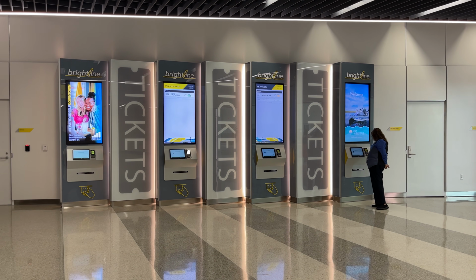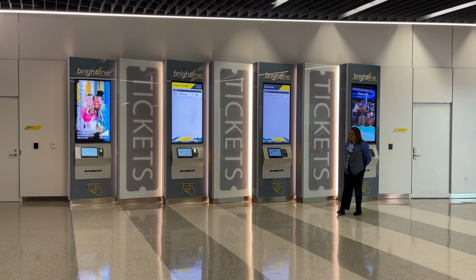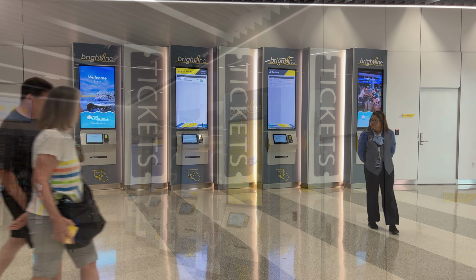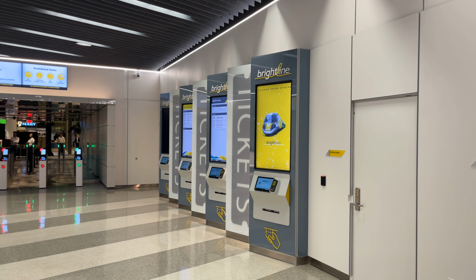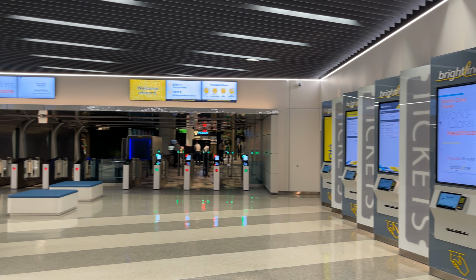Inside the entrance, passengers will find 4 ticket machines on the right-hand side, where day of tickets can be purchased. Additionally, tickets can be purchased online or via the Brightline app. Tickets cannot be purchased on board, as they are required to enter the station to begin with, so if you somehow end up on a train without a ticket, well, how do you manage that?